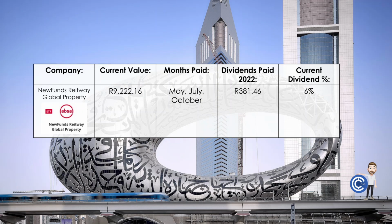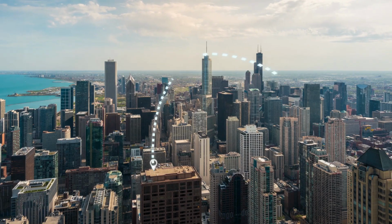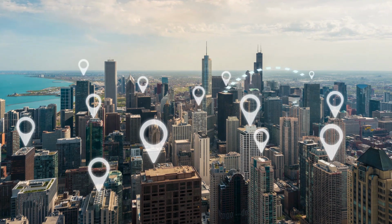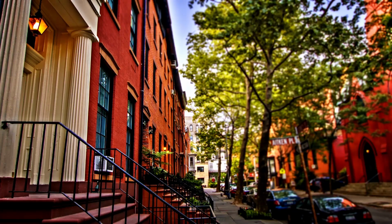Okay, we have to talk about this one because from here the dividends start going up a bit. This is Fairvest Limited, another property company. Honestly, the property companies have such good dividend value right now because they've been hit by both COVID and the recent interest rate hikes. Analysts anticipate interest rates to start lowering end of 2023 or early 2024.